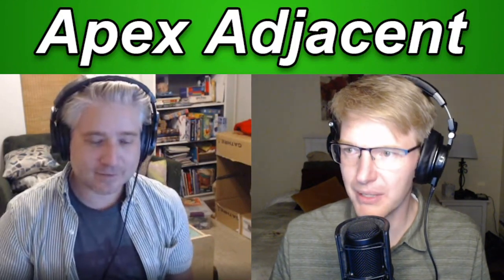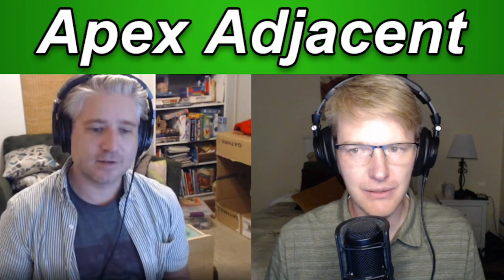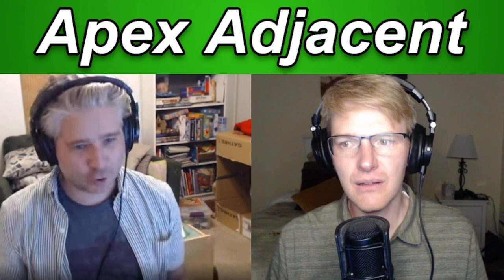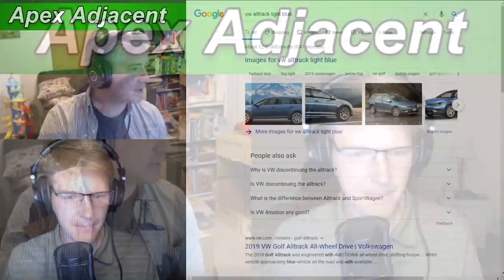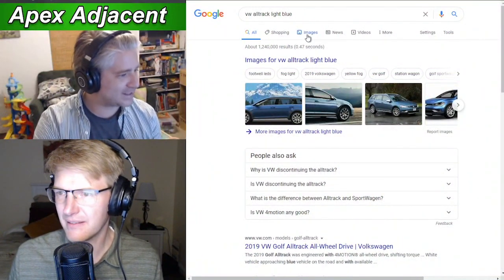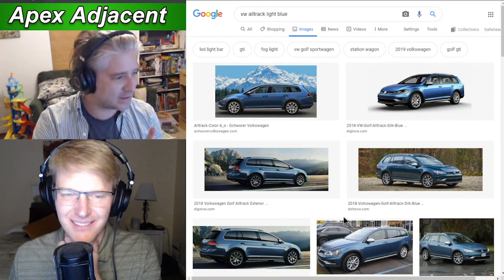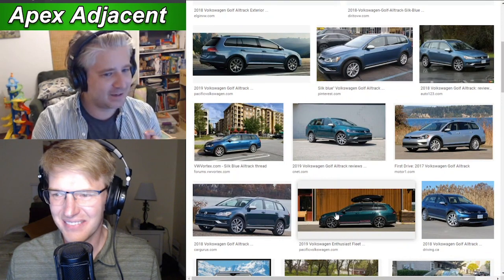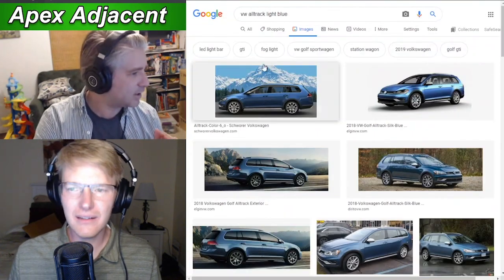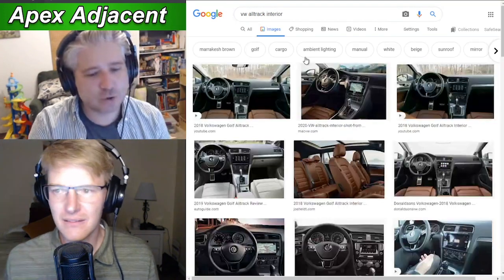I'm going to pull up some pictures of a Volkswagen Alltrack. What color? Did you get it in that weird blue or the good blue? I think it's the good blue. It's like the lighter blue. The important part is that it has the brown Marrakesh leatherette interior, which I was very excited about. What is the name of the color? It is silk blue metallic.